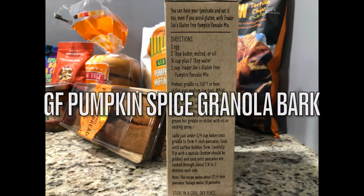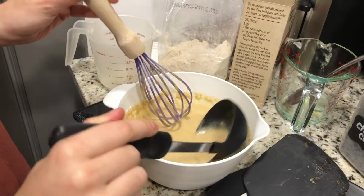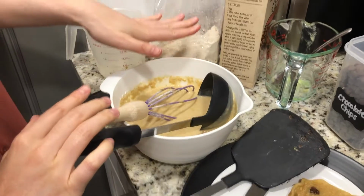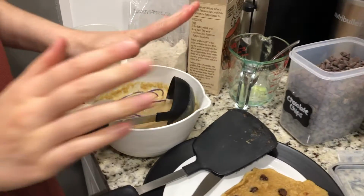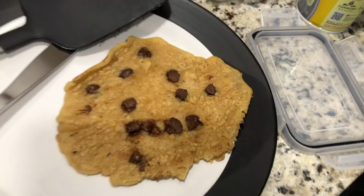So I'm making the pancake mix. It's very flimsy. This is the batter. It's very watery. I've added in more dry mix than it's said to. I don't know what happened. I'm a pancake person. I'm sure it tastes fine. Obviously, I added in chocolate chips. But Trader Joe's, what are you doing to me?